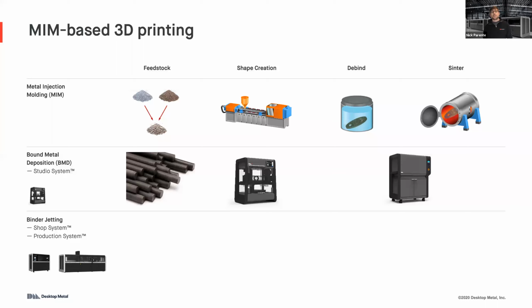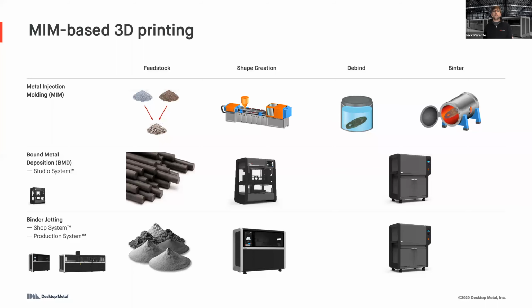Now, the binder jetting technology is even more similar, where it actually uses the same metal powders as metal injection molding, and prints those parts through a powder bed process within a bed of the printer. So rather than extrusion-based, it's a layer-based system. That gives you a lot more economies of scale when it comes to scaling up these parts, which is why the Shop and Production systems are so cost effective. Then those same parts, same deal, are put into the furnace, thermally debound and sintered, and you have your full metal parts at the end of the day.